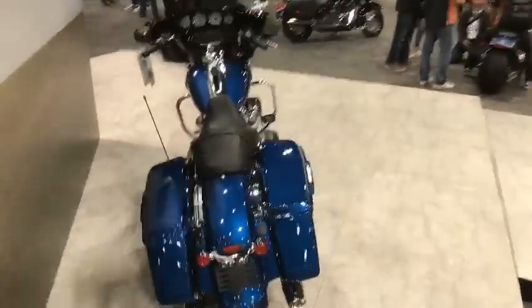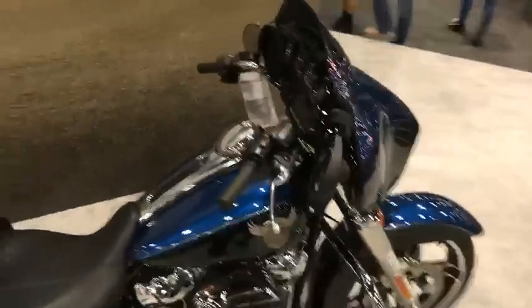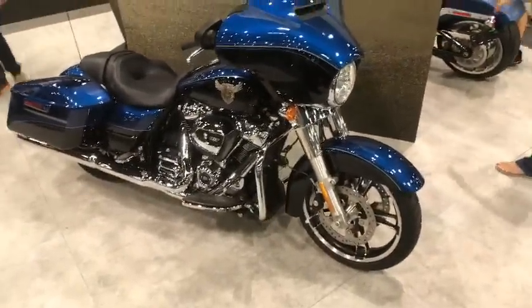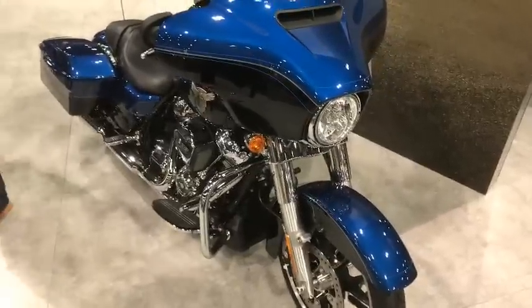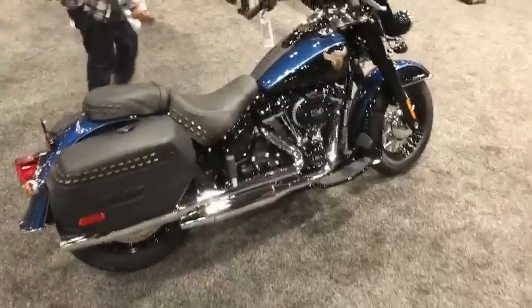Okay guys, so I think I've shown everything. What do you guys want to see? Is there anything you guys want to see right now? There's no anniversary Road Kings. So you've got the Street Glide Standard. This is a Street Glide Standard anniversary. You've got a Heritage. You've got the Anniversary Heritage. You've got an Anniversary Breakout.